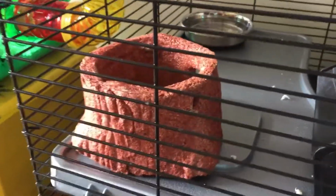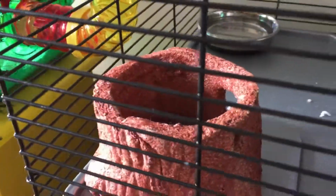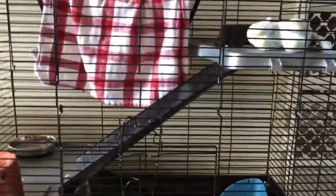And here is a little chew toy slash hide. It's like a little tree trunk, and he will chew on it and hide in it sometimes. So hides are quite important. They make your rat feel secure and happy in its home. As I was saying earlier, a favorite of Napoleon's is his little hammock. He really likes it, and I once again say I really do recommend it.